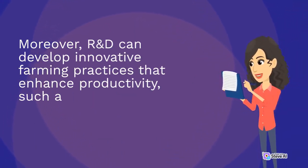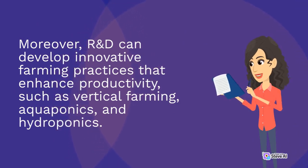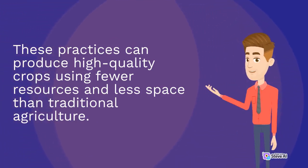Moreover, R&D can develop innovative farming practices that enhance productivity, such as vertical farming, aquaponics, and hydroponics. These practices can produce high-quality crops using fewer resources and less space than traditional agriculture.